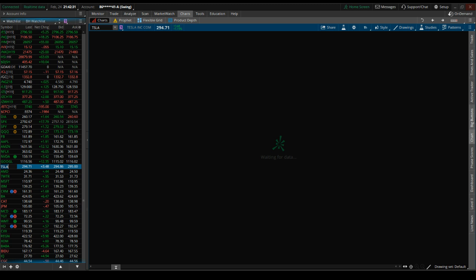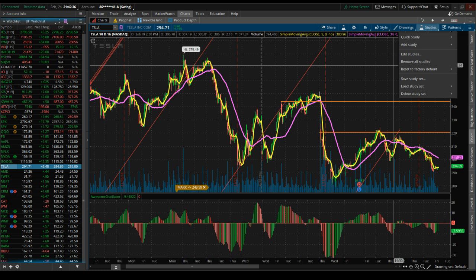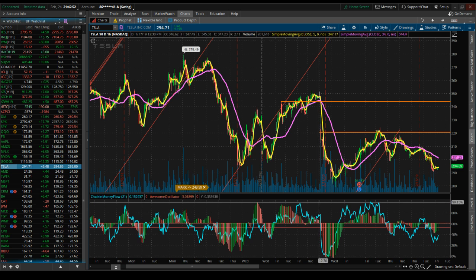As you guys know, I've been really enjoying using the Chaikin money flow, and so I'm going to add that real quick. I'm just going to go to Edit Studies, type in Chaikin, CHAI, and click Chaikin money flow. I'm going to embed it over it, and I'm going to make it 2 just so you can see it. And apply, and you'll see it pop up here in the bottom.